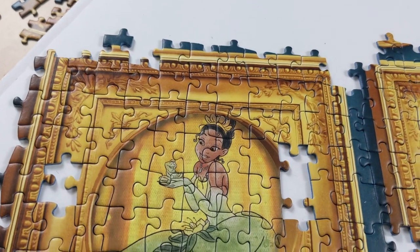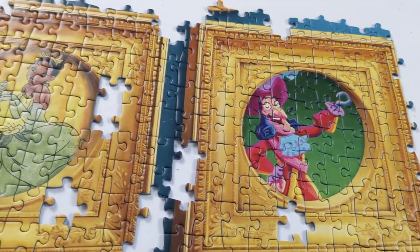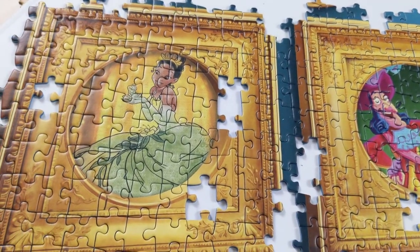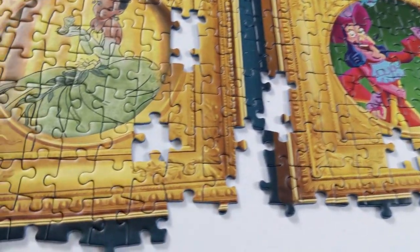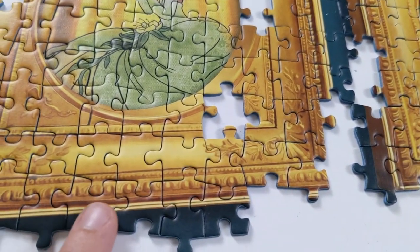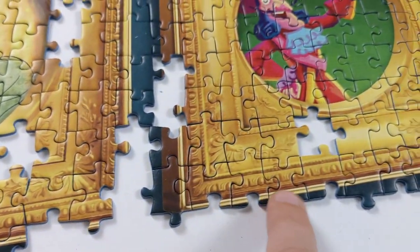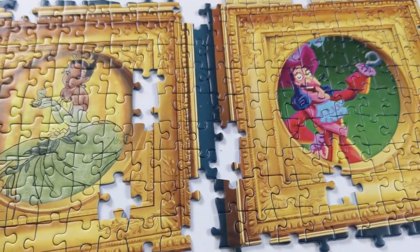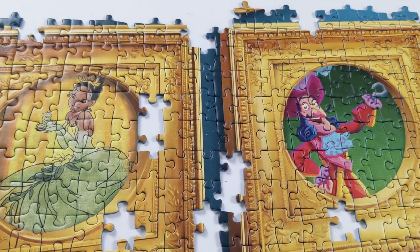Right here is Tiana and Captain Hook. These two were quite small, so they were one of the last ones that I did. They have quite similar frames, so it's pretty easy to build them at the same time. Again, they have that similar style around the edge of the border as a few of the other ones do. So again, this border was built at the same time as the other ones, and then I was able to figure out what puzzle they belong to.